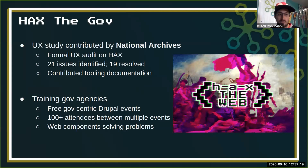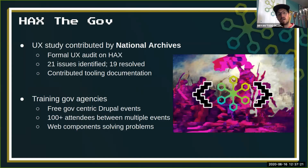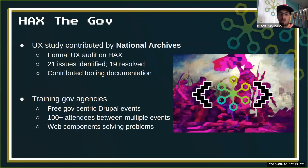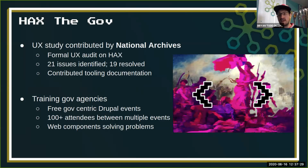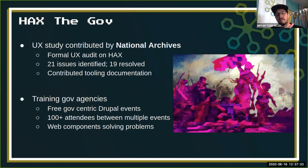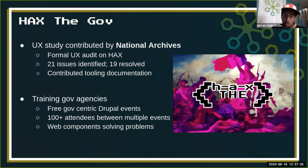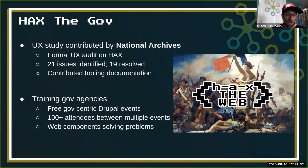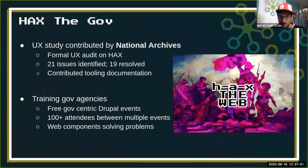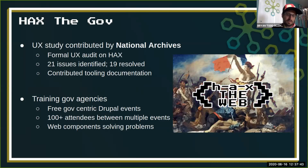We're part of the ELMS Learning Network with the way we're building things. Through our collaborations, we've been able to have contributions to our user experience from the National Archives. They helped do a very detailed, formalized user audit with some of their content contributors. They identified at the time 21 major issues, of which we've resolved 19 so far. And they've contributed to our tooling documentation, implemented some of the stuff we've done.